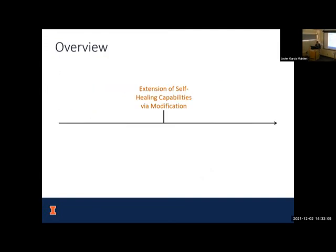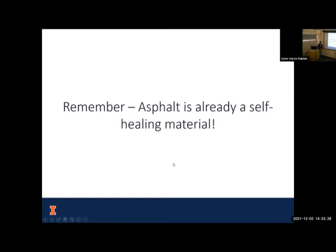Okay. So now we want to think, is there another way besides capsules? We wanted to explore all options before we go all in on this capsule idea. We're working on it, as you can see from our photos. We are synthesizing capsules right now, but we want to make sure we have some other alternatives. Remember, asphalt is already a self-healing material. If there's one thing you take away from this presentation, it's that when we talk about self-healing asphalt, we're not talking about making something into a self-healing material. We're talking about making a self-healing material better at self-healing, right? We can take advantage of this.